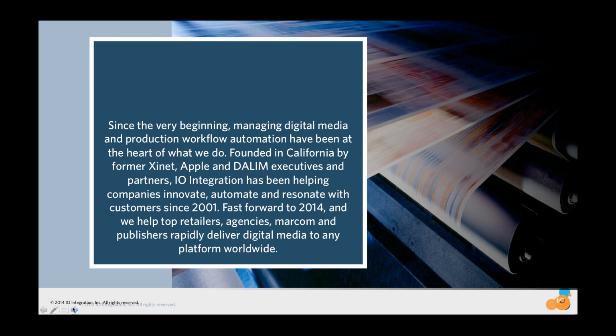IO Integration has been helping the world's top agencies, retailers, and publishers since 2001. The company was founded in California by former Zynet, Apple, and Dahlem executives. And at this point in 2014, although we got our footing started in the print and pre-press industry, we now focus on marketing technologies and have a full professional services organization dedicated to helping companies do multi-channel content and delivery on any medium worldwide, any language.